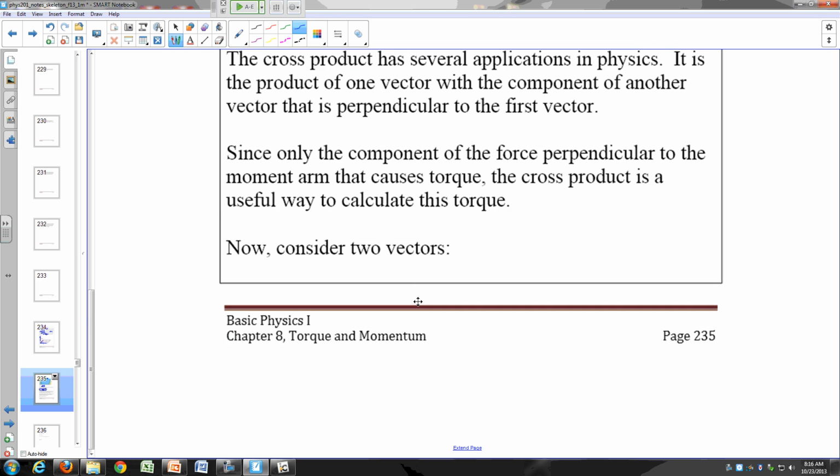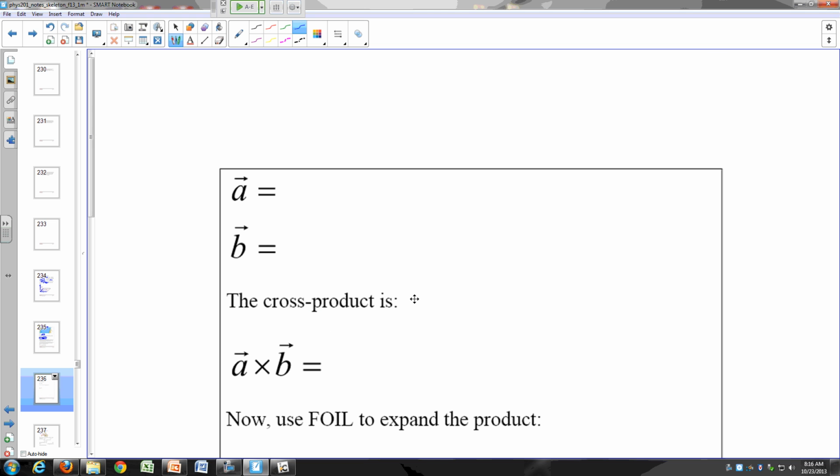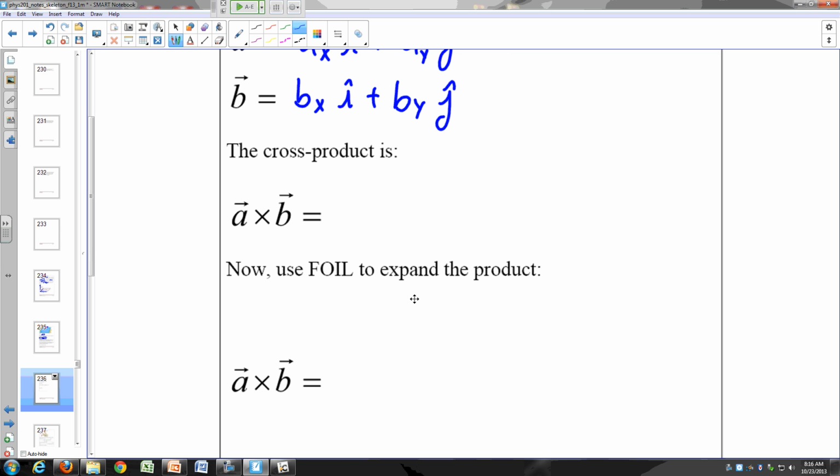All right, so let's consider two vectors. We'll just do an example. Let's say that I have a vector A that is AX i plus AY j. And then I have a vector B that's BX i plus BY j. And then the cross product is going to look like this. It's going to be AX i plus AY j crossed with BX i plus BY j.